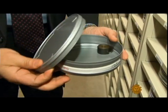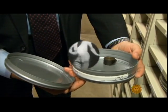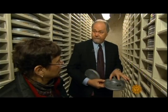Greg Lukow heads the Library of Congress National Audiovisual Conservation Center in Culpeper, Virginia. It's untitled, but we have named it Newark Athlete. Thomas Edison's studio, made in 1891. It may be the oldest piece of celluloid roll motion picture film in the world. Newark Athlete was added to the National Film Registry in 2010.